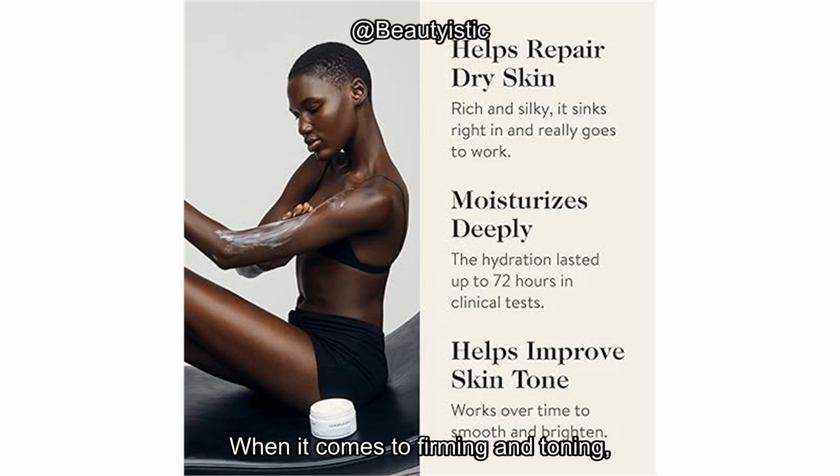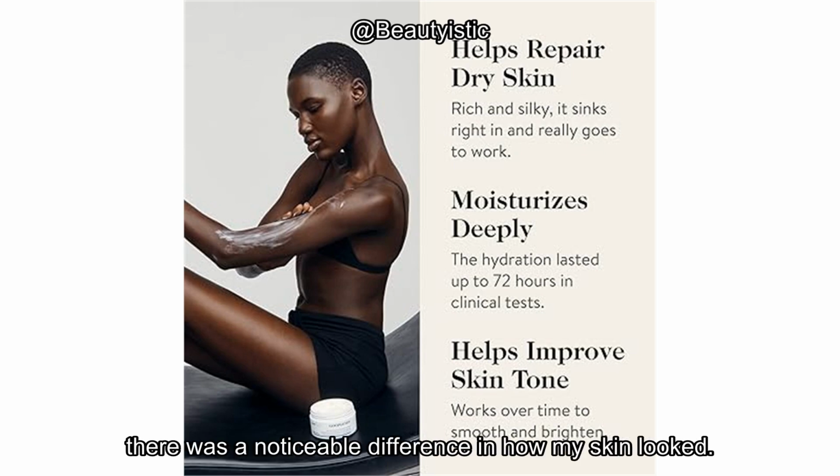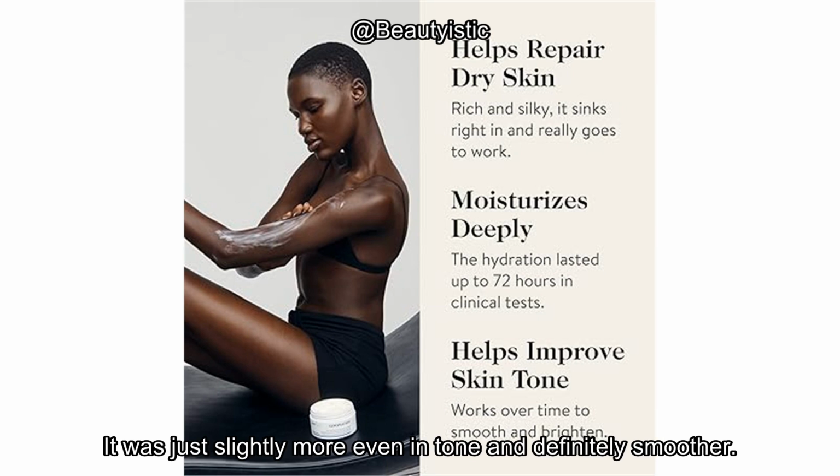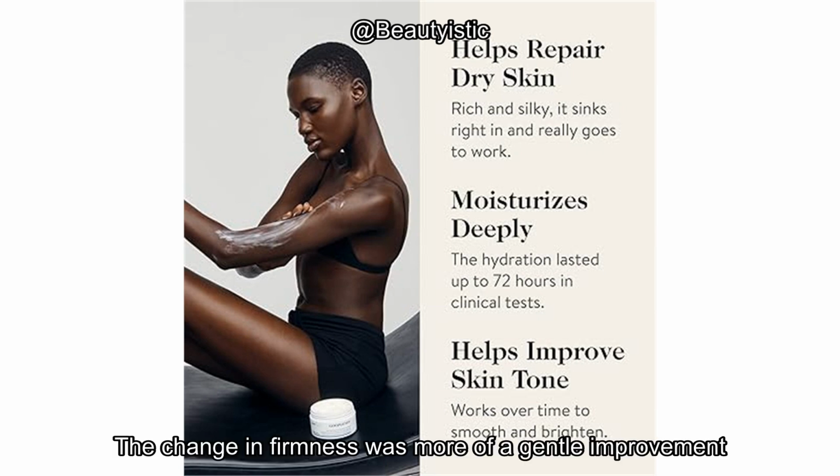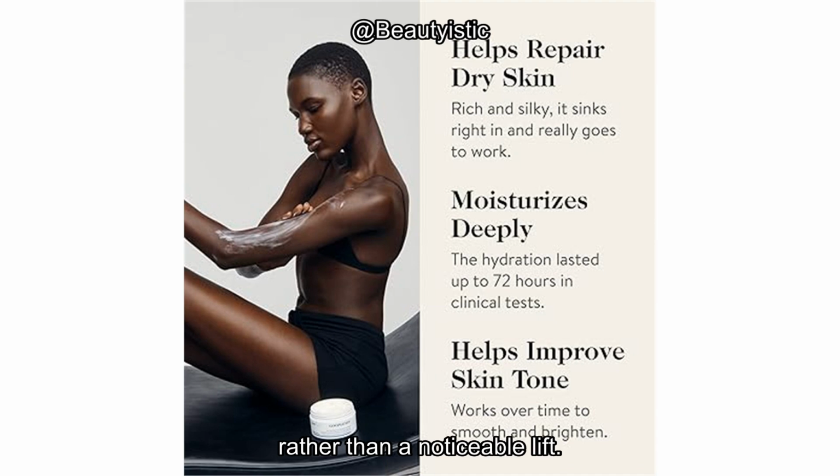When it comes to firming and toning, there was a noticeable difference in how my skin looked, slightly more even in tone and definitely smoother. However, I wouldn't say it was dramatic. The change in firmness was more of a gentle improvement rather than a noticeable lift.